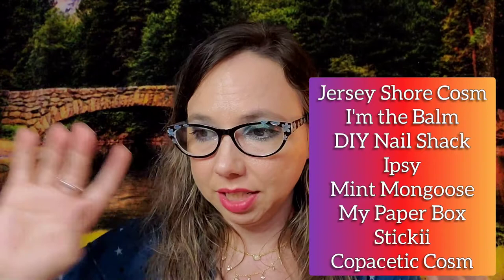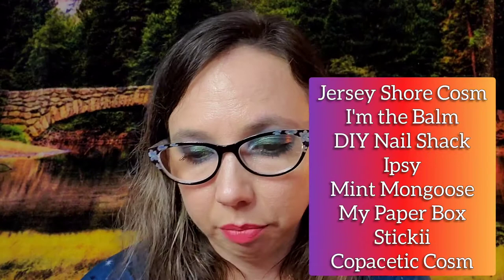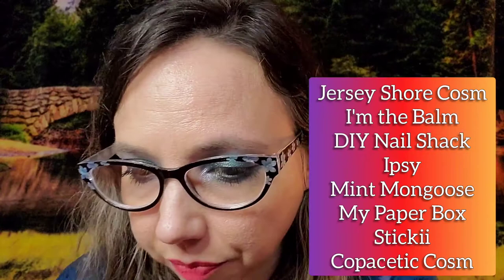So what's your favorite of all of these that I opened? I did the Jersey Shore Cosmetics lip balm, the I'm the Balm lip balm, the Nail Shack nail strips, the Ipsy, the Mint Mongoose jewelry nail strips, the My Paper Box mini and kids, and the Sticky Club. Is that everything? Oh, and Copacetic Cosmetics. All right, the Copacetic sampler pack.